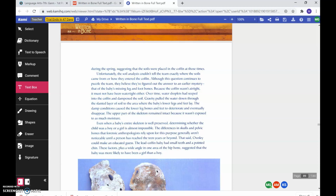Even when a baby's entire skeleton is well preserved, determining whether the child was a boy or a girl is almost impossible. The differences in skulls and pelvic bones that forensic anthropologists rely upon for this purpose generally aren't noticeable until a person has reached the teen years or beyond.